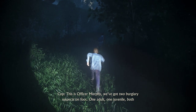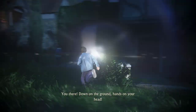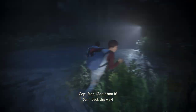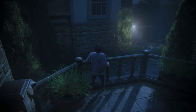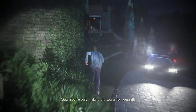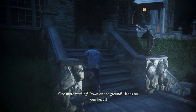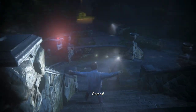Stop, we've got two runaway suspects on foot. One is on the ground. Freeze! Down on the ground! Hands on your head! Stop! This way! Go, go, go! There they are! Run like hell, Nathan! You're only making this worse for yourself! Come on, go! Stop for backup! I did already! One more warning! Down on the ground, hands on your head! Gotcha!